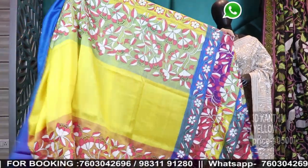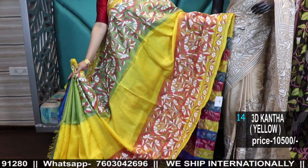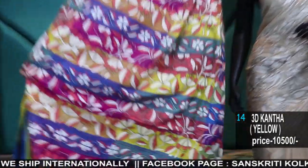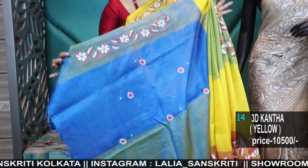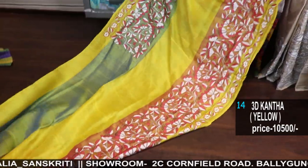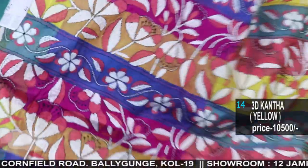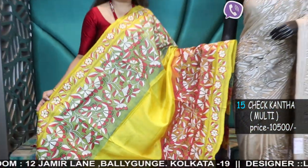3D katha in yellow. It's a 3 color woven silk. Multicolor pallu, number 14, with blouse piece. Contrast blouse piece. And see the work, beautiful yellow shade, and upper part will have a nice lime green with work, and the lower part will have a mustard work, multiple color pallu, very smart embroidery and the combination. Festive colors for the festive season.